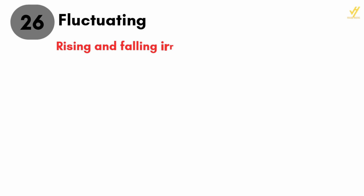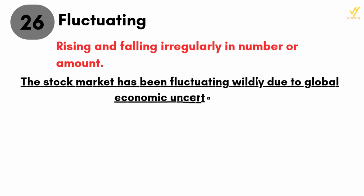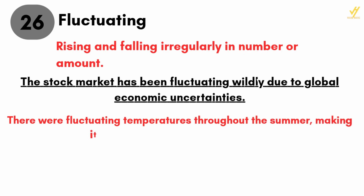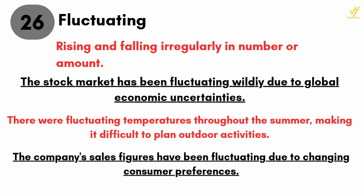Fluctuating. Rising and falling irregularly in number or amount. The stock market has been fluctuating wildly due to global economic uncertainties. There were fluctuating temperatures throughout the summer, making it difficult to plan outdoor activities. The company's sales figures have been fluctuating due to changing consumer preferences.